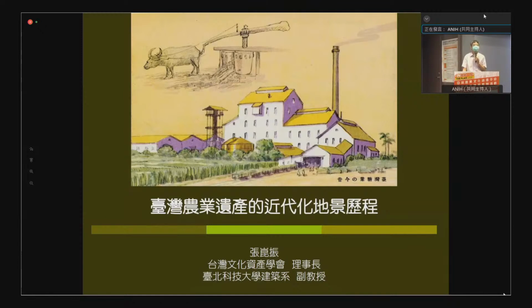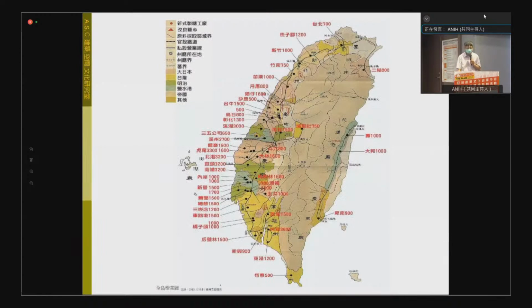My topic is the modernization of Taiwan's agricultural heritage. However, I would like to focus on two aspects. Number one is modernization. Number two is colonization, which is a topic that some researchers tend to shy away from because it could get personal. It could involve personal sentiment. So the combination of the two topics is something that's just beginning to get more traction in the academic community in Taiwan. Now, let me begin, so bear that in mind as I progress through my slides.